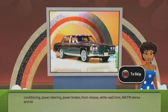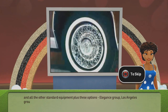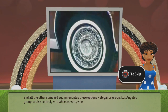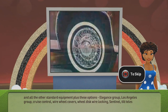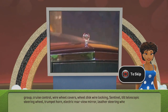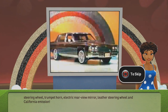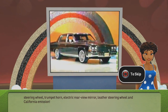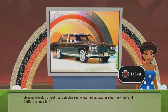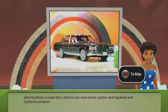The elegant Cadillac Fleetwood with 8-cylinder engine, air conditioning, power steering, power brakes, front release, white wall tires, AM/FM stereo, and all the other standard equipment. Plus these options: Elegance Control, Los Angeles Group, Cruise Control, Wire Wheel Covers, Wheel Disc Wire Locking, Sentinel, Tilt Telescopic Steering Wheel, Trumpet Horn, Electric Rear View Mirror, Leather Steering Wheel, and California Edition.